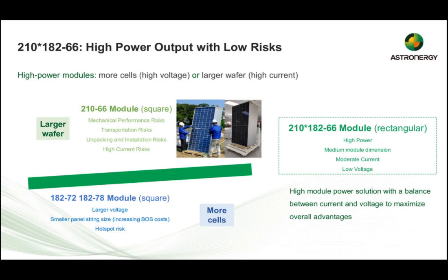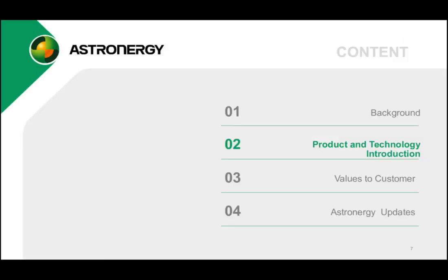Therefore, the N7 series is designed to take the good things from the two. It has higher power, a median module dimension, moderate current and low voltage. It is a high module power solution with a balanced current and voltage to maximize overall advantages. Speaking of the N7 series, now we are looking into the details.